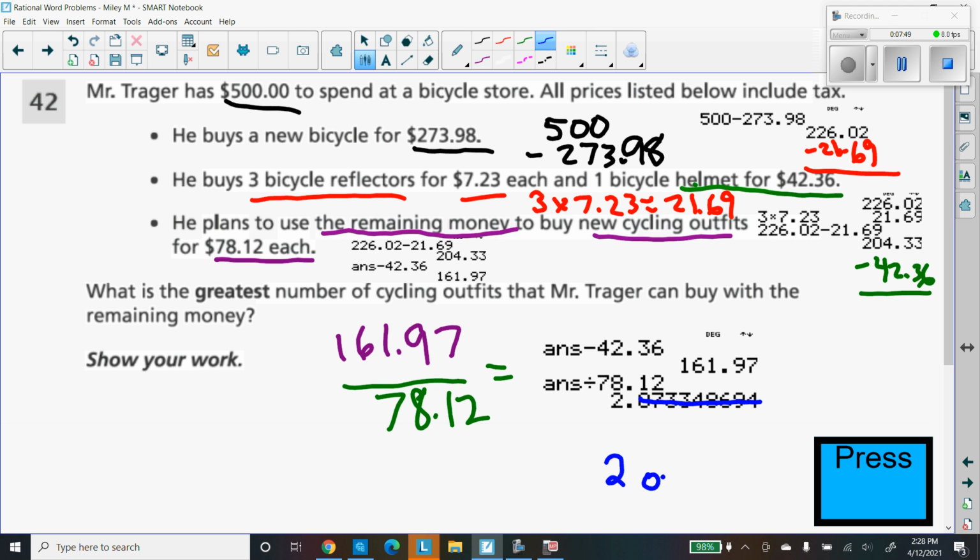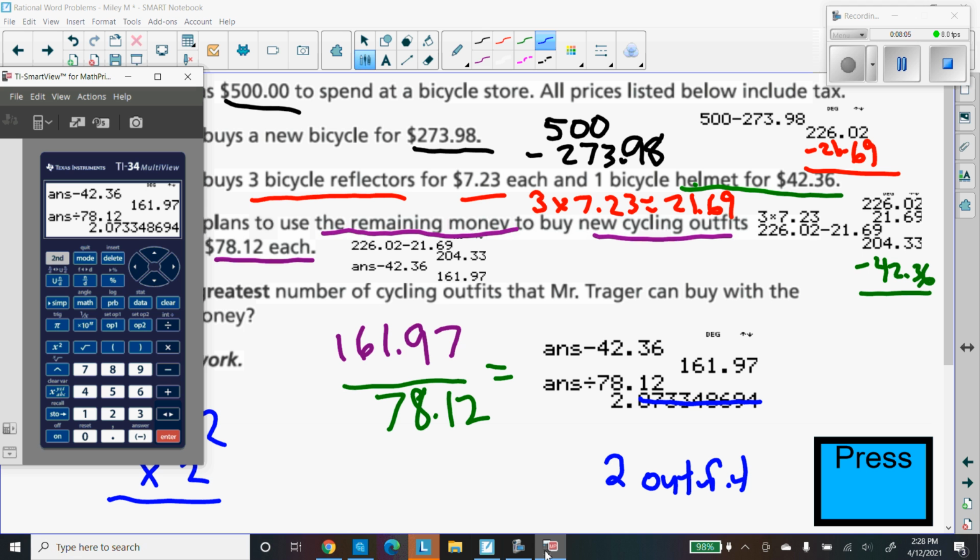So 2 outfits. And if you want, you can even check that by saying, well, what's $78.12 times 2, to find out how much it is for 2 outfits, because he only has $161, and you have your calculator. So let's check that. $78.12 times 2 outfits. That'll give him $156.24 he would spend. But if you want to check what if he bought a third outfit, because he does have a little change left.